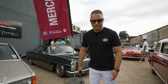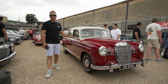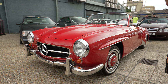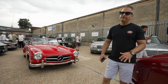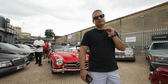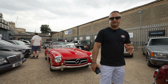I'm going to end the video with the two oldest cars here. We've got a 1961 Ponton. I didn't know it was a Ponton until about half an hour ago. And behind that, we've got a 1956 190 SL. It's very, very cool to have these two classics here. So yeah, what an event. Thank you for everyone that's rocked up to our Mercedes Benz with Friends event 2025. It's the 4th event that we've held with the Mercedes Benz Club here at CAS HQ.